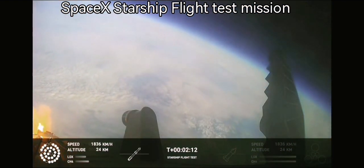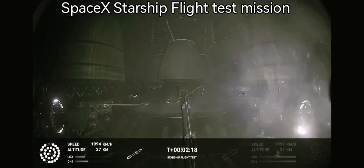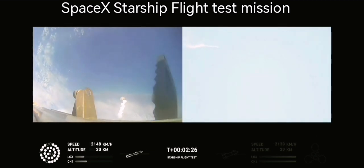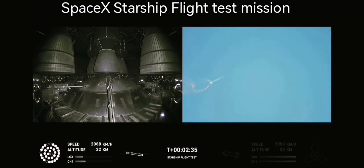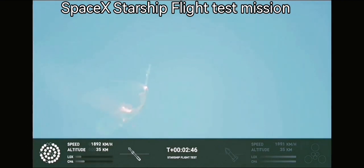Onboard view from Starship. And there's views of the Raptor engines on the second stage as we prepare for stage separation. Now, after stage separation, the first stage will flip and begin a boost back maneuver for landing in the Gulf. Continuing to fly, 2 minutes, 40 seconds. Let's get ready for main engine cutoff. Booster engine cutoff. Beginning the flip for stage separation.